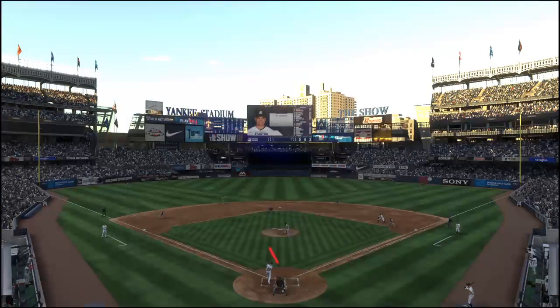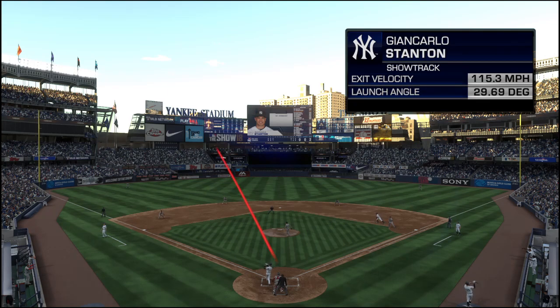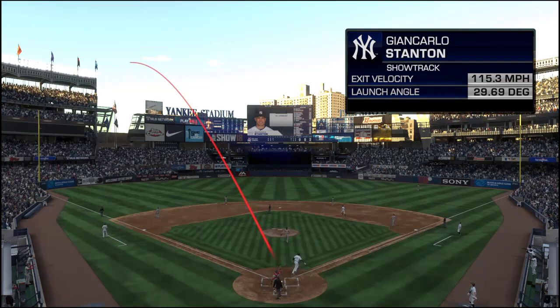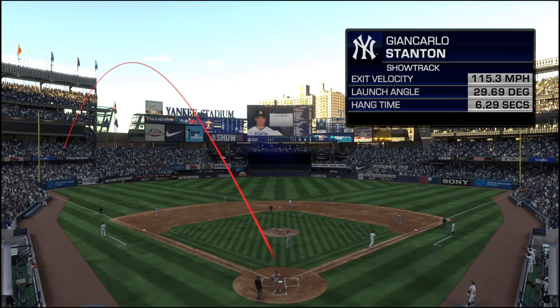That one is definitely worth looking at again with our Statcast technology. It had plenty of distance to get out of the park, and you can see why when it's hit at 115 miles an hour. That's not something you see every day.